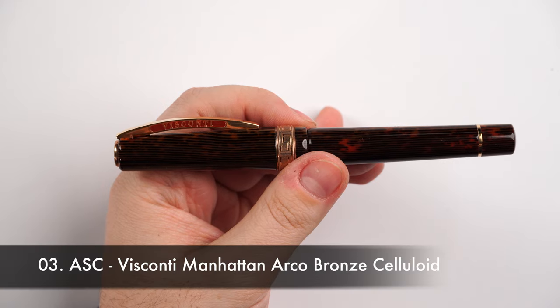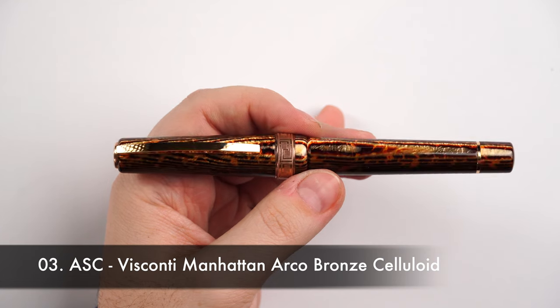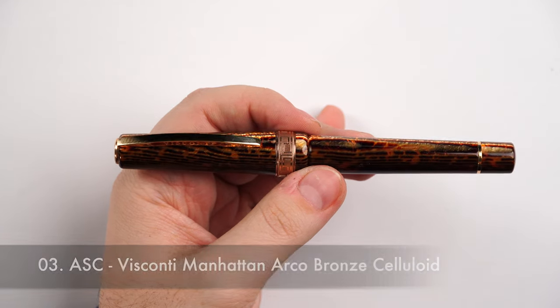Let me put this one right here. And let me go with number 3. I know, I know, it was a rule: no two fountain pens from the same company. And we have an ASC collaboration with Visconti, a Manhattan model in Arco celluloid. And basically, here is where I want to bend the rules a little bit, because this is made by Armando Simoni Club in collaboration with Visconti.